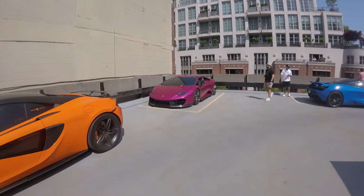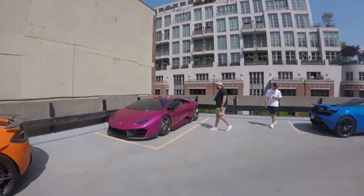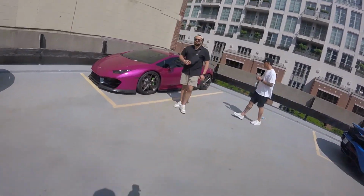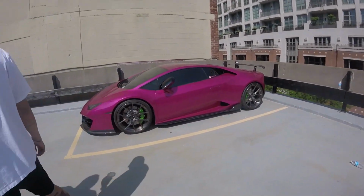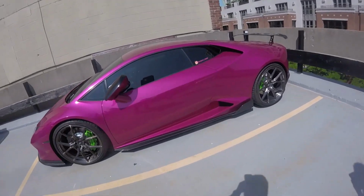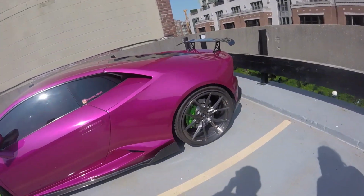This looks nice. I like the color. You probably like that, Connor. This? Like a watermelon spec, because look at the brakes. Oh, I said watermelon. But yeah, it's like Joker. Acid green brakes. This is like a pinkish purpley.